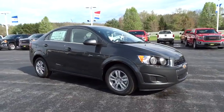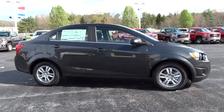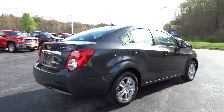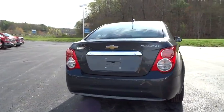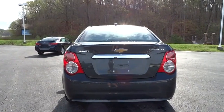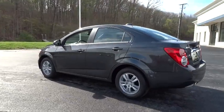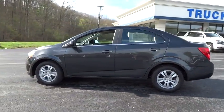The 2015 Sonic. The taut, strong body lines and powerful stance of Chevy Sonic allude to the power you'll find under its hood. Throw a little extra power into the mix with the available turbocharged engine. So where's the sweet spot? Behind the wheel. Here are some of this vehicle's great options.